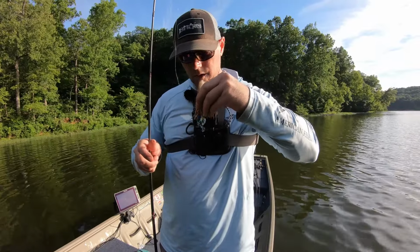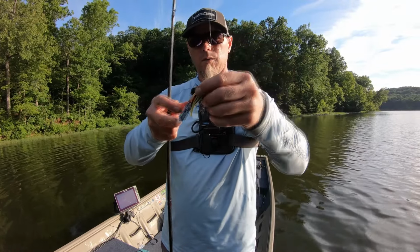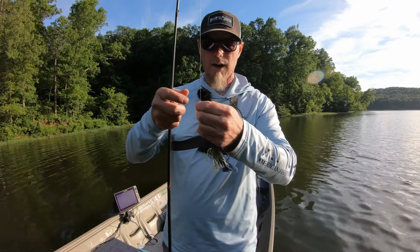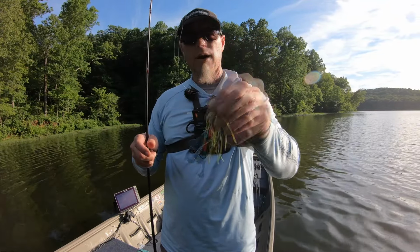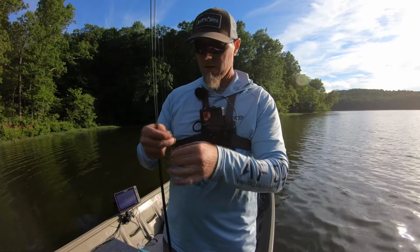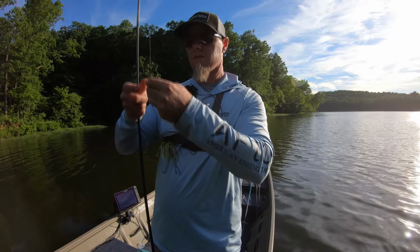Here, you hear that? So as I'm shaking that, it's actually emitting a little bit of noise, and the water's kind of stained, thick grass, and man, I'm a believer in that, just that little bit of rattle, because I just missed a big fish a while ago, and I was kind of just shaking that. So it's just something a little bit different, and I've been fishing this jig for a while, and I've seen it make a difference.